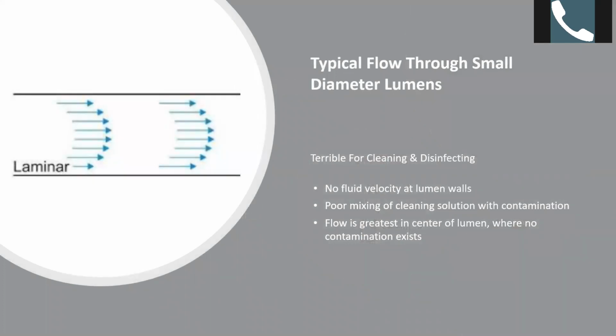So it's important that we thoroughly characterize the lumen because we need to ensure that we establish the right flow profile. Small diameter lumens like to maintain a laminar flow, but this is absolutely terrible for cleaning. If you've ever taken a fluid dynamics course, you'll recall that the flow velocity near the lumen wall is essentially 0. So any contaminants residing there, which is where they are, remain there for a long period of time, making for a very ineffective process that may not work at all.